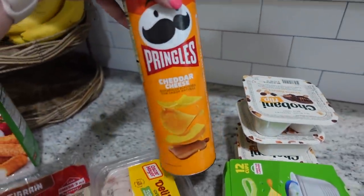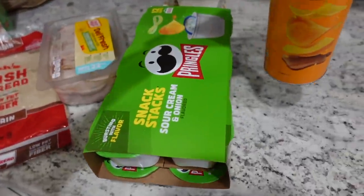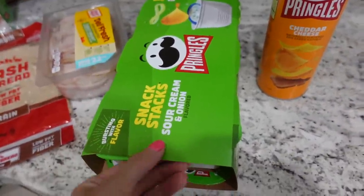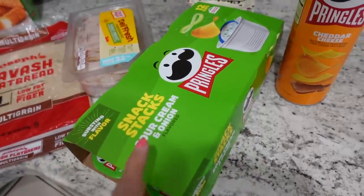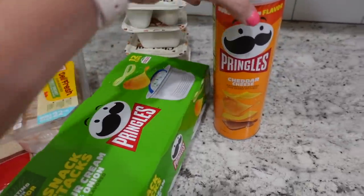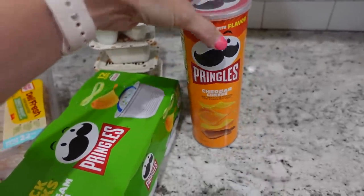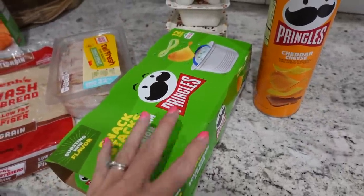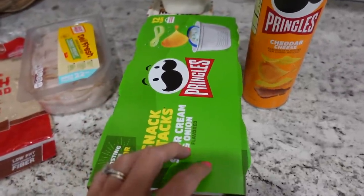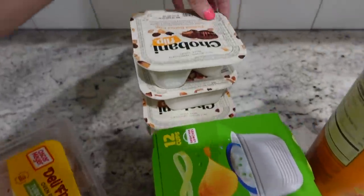The regular size Pringles can, because they didn't have any of the snack size ones in the cheddar cheese, but I did get the sour cream and onion in the snack size. And the reason I do this is because once you pop, you just can't stop. Seriously, my kids will eat the entire can of Pringles if they don't have the snack size ones. So I get these. They only have one little snack size Pringles can with their lunch or as a snack or whatever it is.